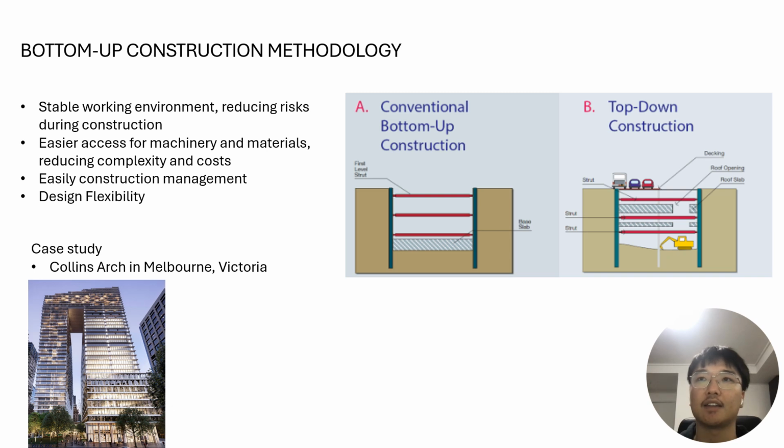The case study Cutting Edge is located in Melbourne, Victoria, which also features deep basements for parking and building services. The case study project successfully addressed the challenges of deep excavation, groundwater management, and urban site constraints. The project was completed with minimal disruption to the surrounding area.